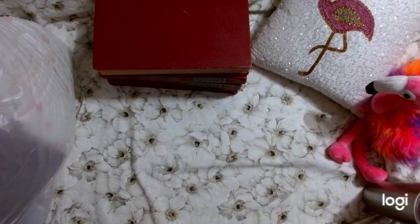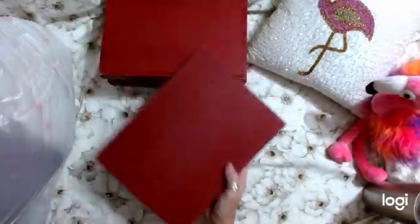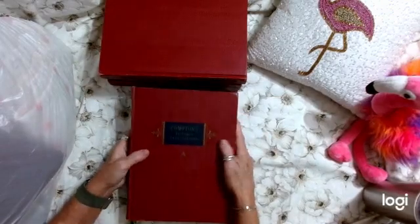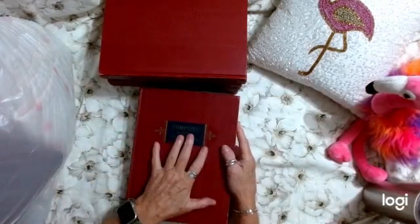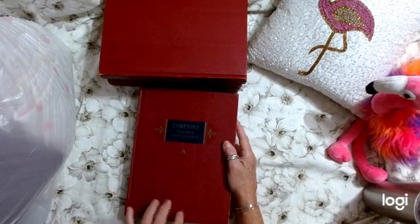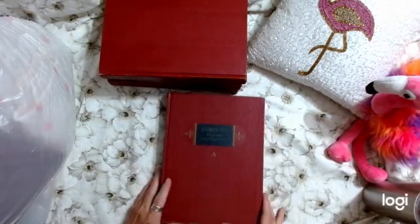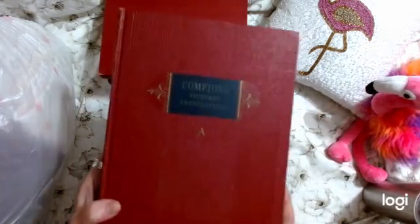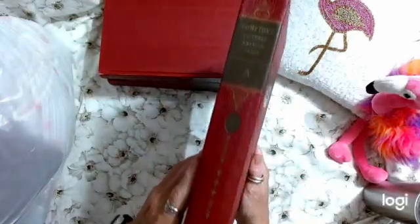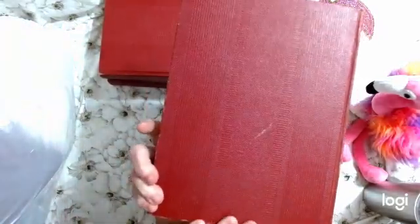Then I got another set of Compton encyclopedias, and I'm not going to show them all to you because it'll bore you, unless someone wants me to do a separate video and go through each one of them. I believe there were either 15 or 20 volumes, and I got all of them for $20. These are beautiful. I love the covers. They have some embossing look on them.